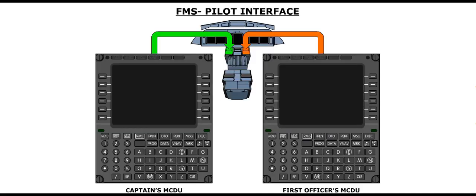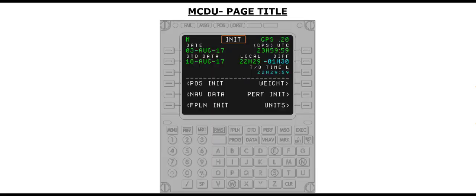Each pilot interacts with the FMS using their associated MCDU. You can think of the MCDU as the monitor and keyboard that you use to interact with your computer. Like a book, FMS data is divided into chapters, which are further divided into pages. Each page on the MCDU has a page title that indicates the nature of the data that is displayed. For example, on the screen, you are looking at the initialization page.